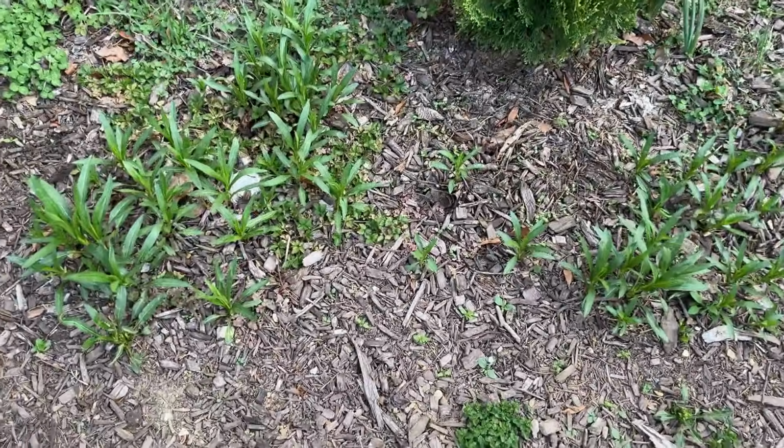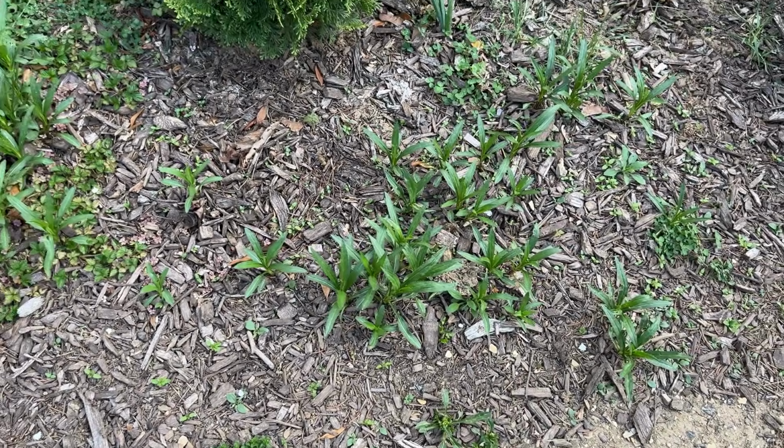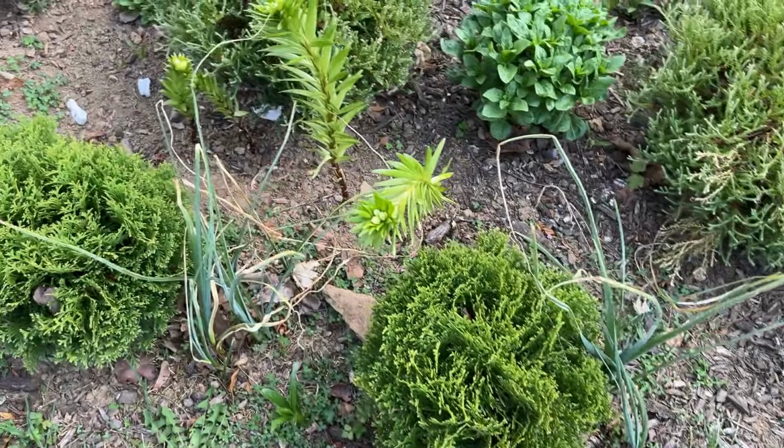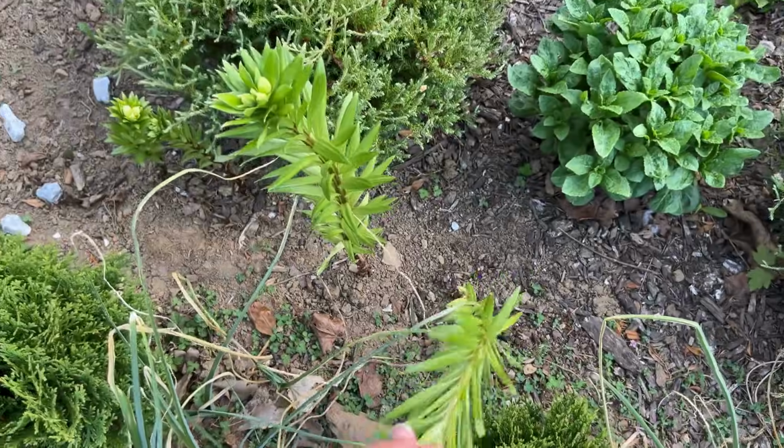And here we have this obedient plant. It's supposed to be pink, and it spreads. Yes, it's so beautiful. And here we have some lilies I planted out. These we pre-sprouted together inside.